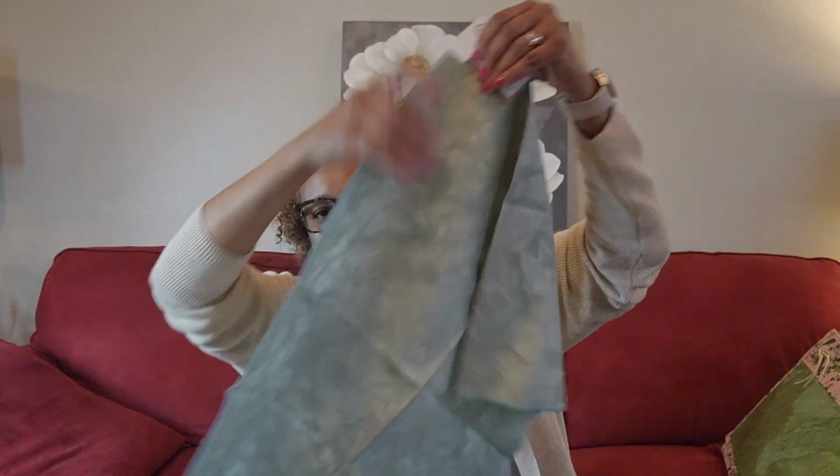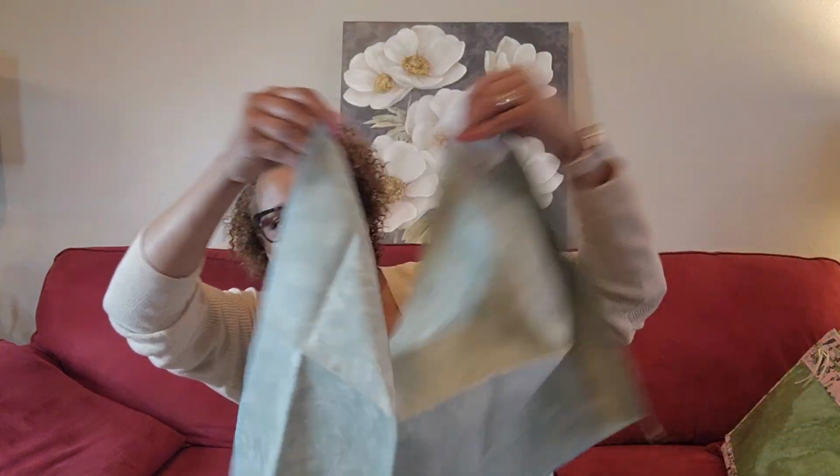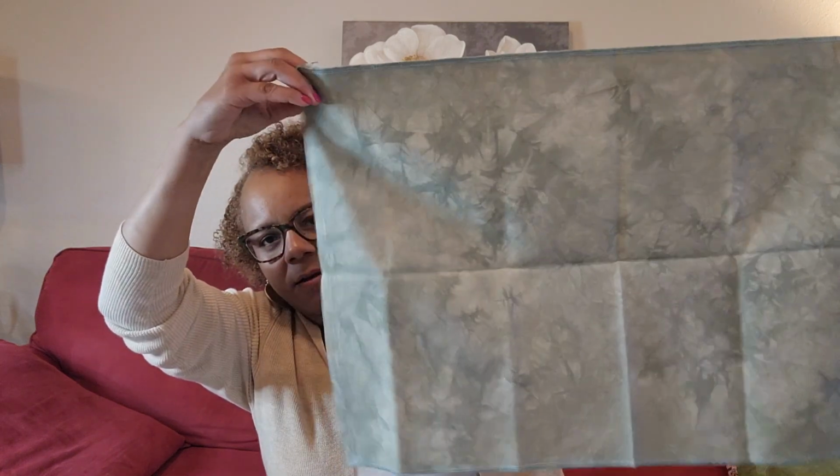And it's a mottled green, and I really like it. I couldn't remember if I showed it to you all, so I'm showing you again. But that was my fabric of the month, and I love my Be Stitch Me's.